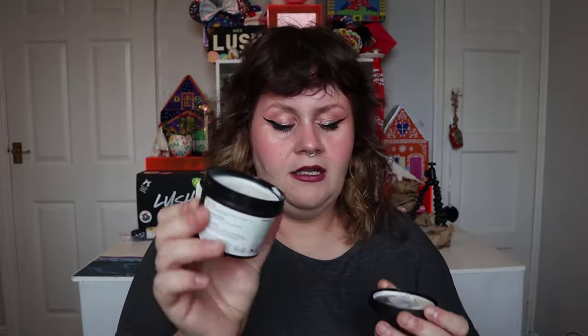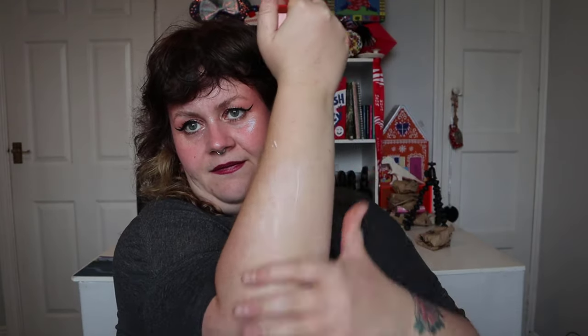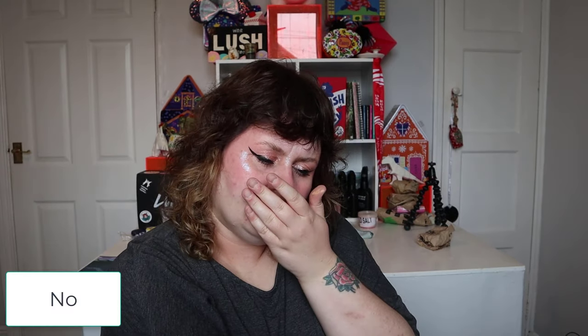So this is what it looks like. So as the name says, it is a multi-purpose cream. So face, body. Let me have a try. Oh, that's a nice texture. Try and put it somewhere where I've not sprayed. Oh, that feels lovely. That smells lovely. Now, is this the Smuggler's Soul scent of that shower gel?